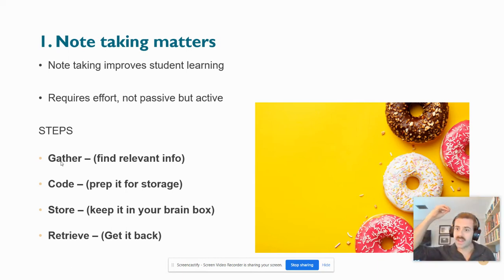And you've got to be able to put them in your memory and practice getting them out of your memory, right? The analogy I like to use is a donut. You have this beautiful donut. You went to the donut store and you got a beautiful donut. Maybe you got a box of donuts, a whole box of donuts, but you can only eat a couple.